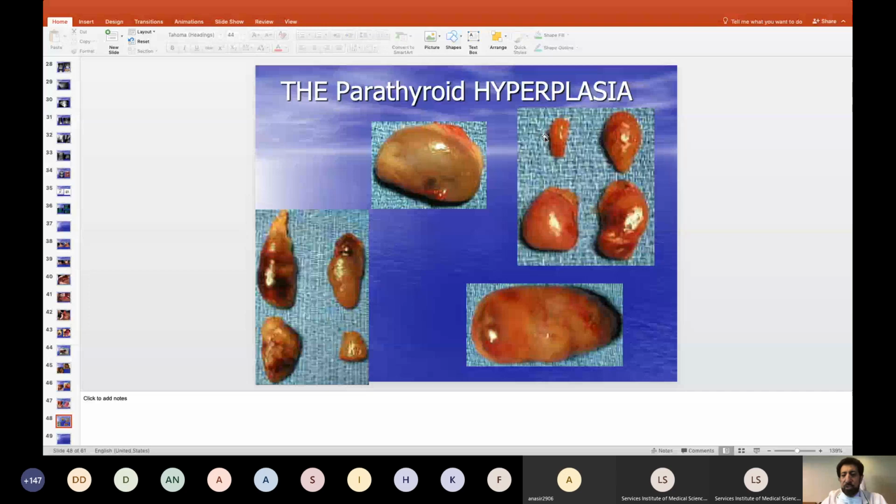Ye automatically wahan pe grow kar jate hain aur wahan pe hum ek clip laga dete hain, ye jo metallic clip hota hai titanium ka, wo laga dete hain taki hame pata ho, kyunki isne grow karna hota hai, it will form a small swelling, ye adenoma ke taur pe apne aap ko present karte hain, to hame pata hona chahiye ki ye neck ke andar jo hai na.